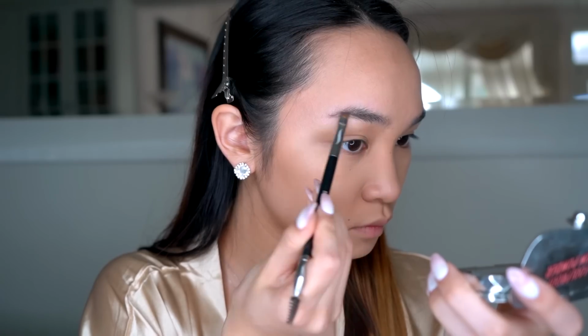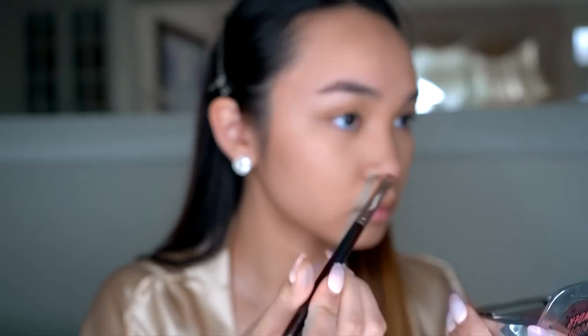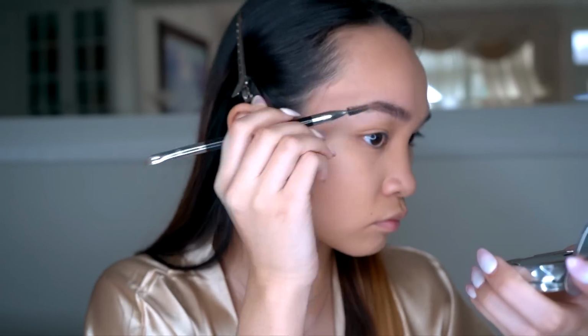And then we are going to do our eyebrows. I'll be using 3 brow products today. So first thing I like to do is kind of fill in any bald or sparse areas with a powder. For me, that's mainly on the ends or my tail of my eyebrows.